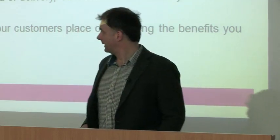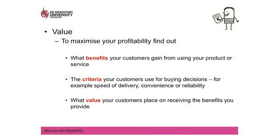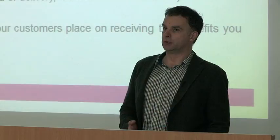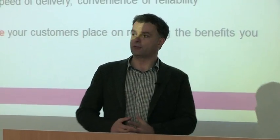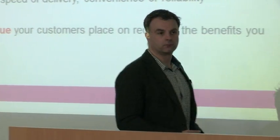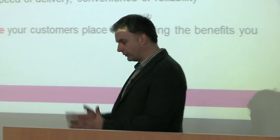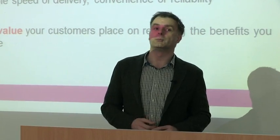To maximise your profitability, to consider what your price should be, you need to think about the benefits people gain. The more benefits, typically the higher the price. We need to think about the criteria for which our customers are buying. What is the decision-making process? So for a graphic designer, is it important to deliver a low-cost service, or is it important to deliver on time or deliver quickly? For a restaurant, is it important that you go for quality of food, or do you go for price? Price is not always the most important factor.